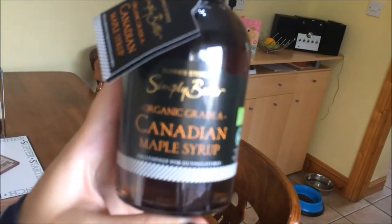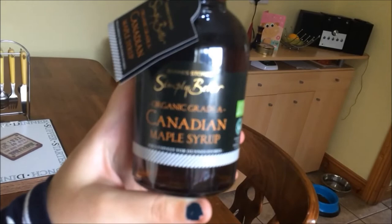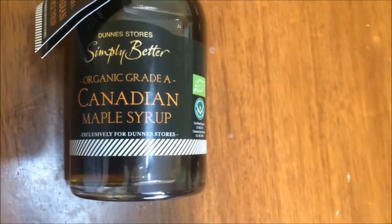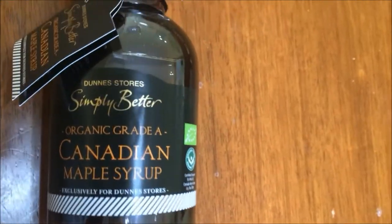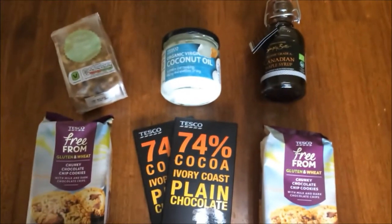Why will that not focus? It won't focus. I got Canadian maple style syrup. Yummy. It's organic grade A Canadian maple syrup. I'm excited. It's gonna be delish.